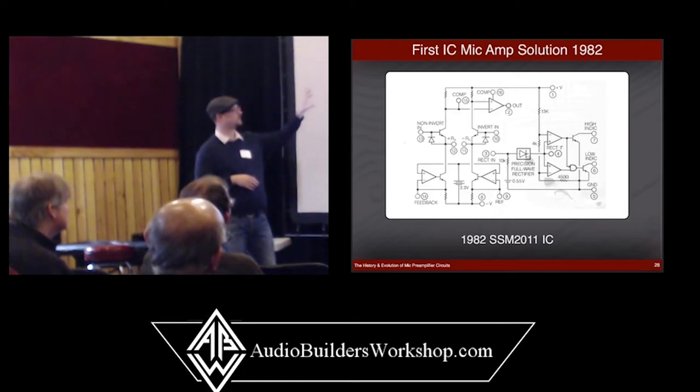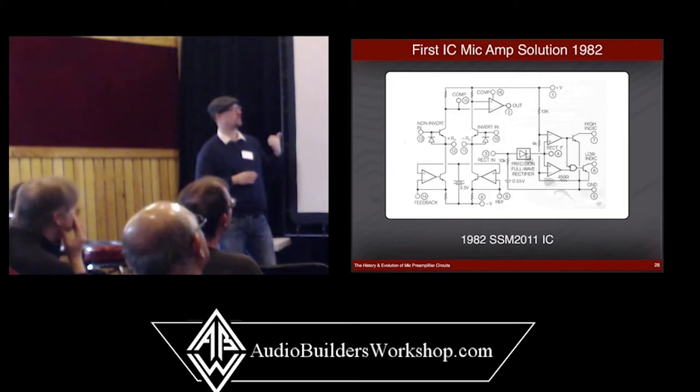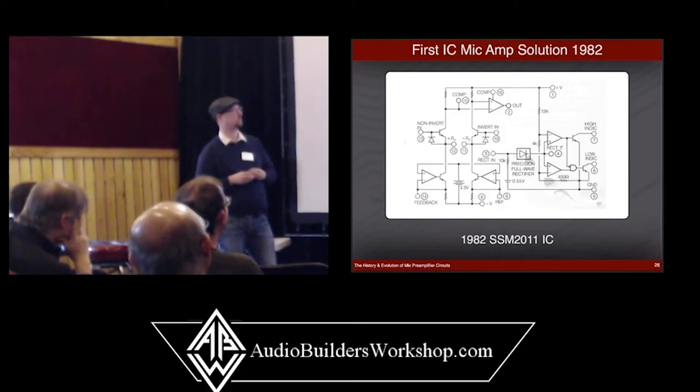This sort of totem pole topology is a little bit different than what's used now, but it's fundamentally the same idea. There's a really good paper by Derek Bowers from Analog Devices that really describes this topology and the AMP01, which is a chip that's still available today.